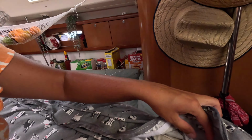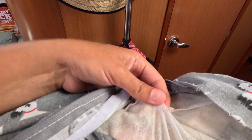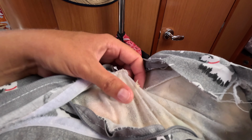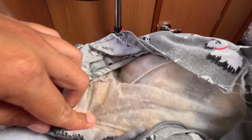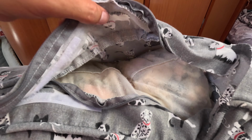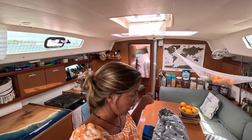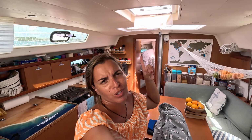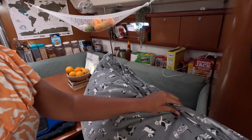And then what's also happening in here is this has got the memory foam inside, but as you can see, it's super thin. And what's happened is there's a couple holes now from the dogs and it's all coming out. So we needed a fix fast that was gonna stop that from happening and last till we got down to the US. Anyway, so that's now working and keeping that closed.